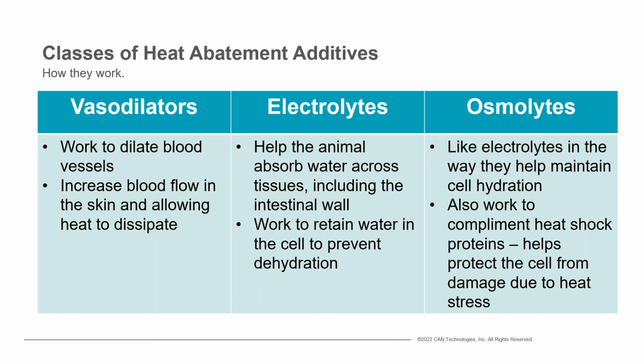If you want a good example of what a vasodilator does, go to the drugstore or your nutrition store and get some niacin, and not the slow release type, just the straight niacin, and take that and then go look in the mirror and watch your face turn red, and you'll just feel the heat come off your face. It's a rather interesting experience. Or we all go to Buffalo Wild Wings and get the hot wings, and you get capsaicin, and everybody sweats and turns red and everything else. Same thing. These vasodilators can work very fast, so they don't necessarily need to be fed all the time. These would be more something along the lines of what we would refer to as a reactive heat abatement additive.